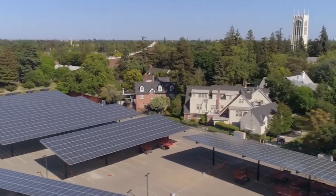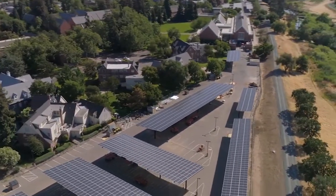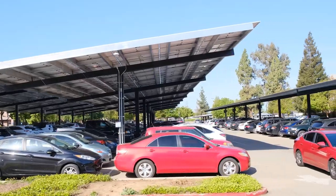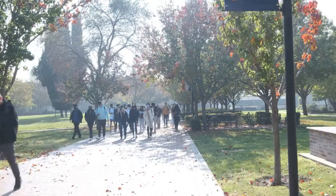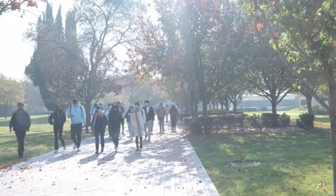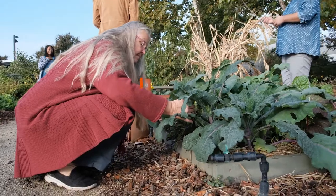The amount of energy produced will prevent 5,000 metric tons of greenhouse gases a year, the equivalent of removing 1,000 cars a year from the road. It's very important that we minimize our impact. For students, it's a powerful sign of the university's commitment to future generations. Working to minimize the use of fossil fuels and instead replace them with renewable energy projects such as this one is a big way of making sure that our way of life is more in line with the global ecosystem.